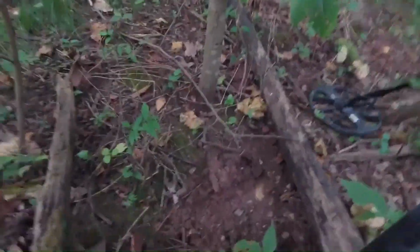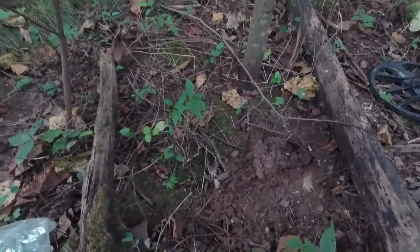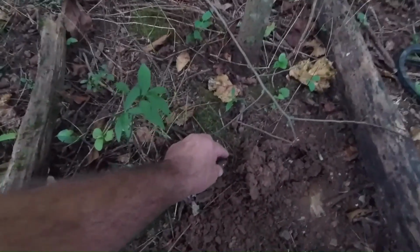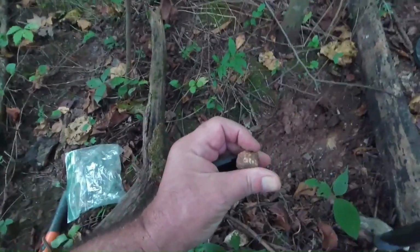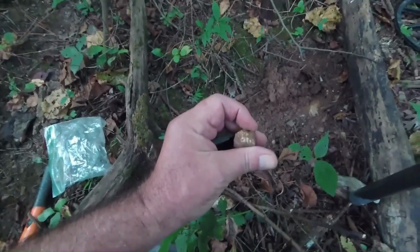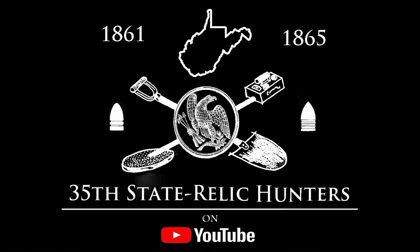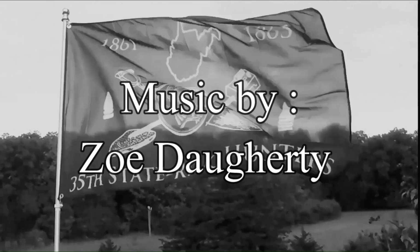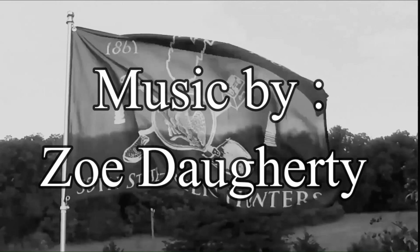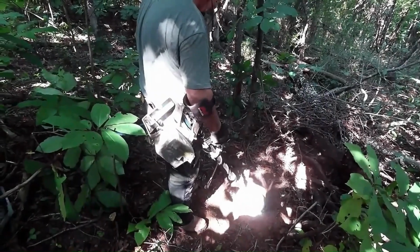New day up here on Fort Boreman. First hole there. Can you see it? It's right there. Fired 58. Alrighty, let's find some more for him. And that pulse induction goes deep.